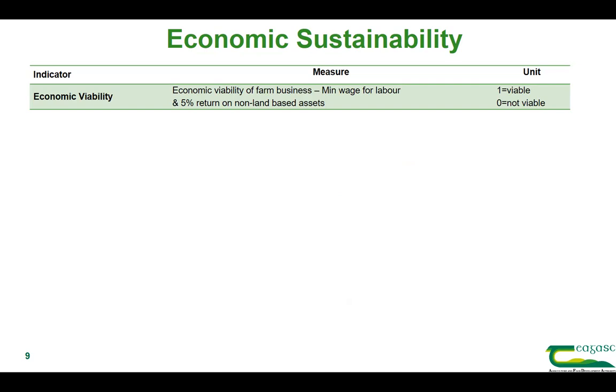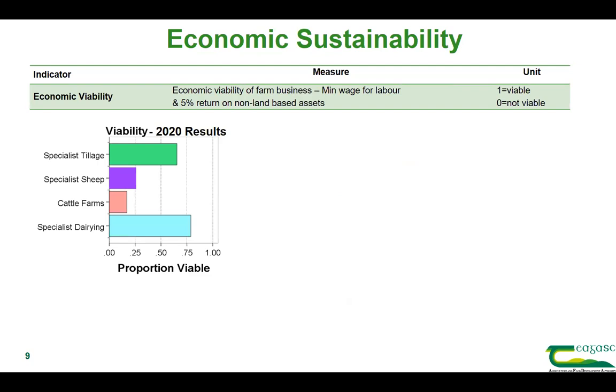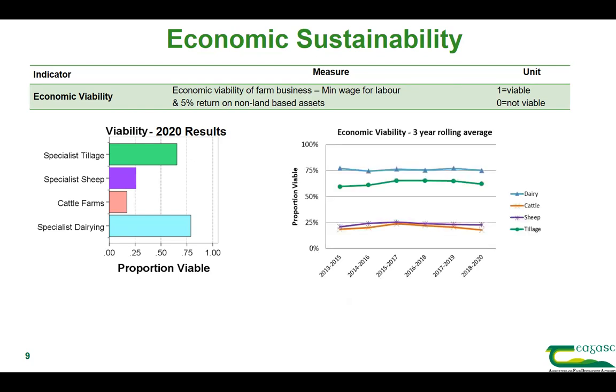So in terms of the economic viability, then as I said, a farmer is viable if they can return the minimum wage plus a 5% return on land-based assets. And in 2020, nearly 80% of dairy farms are meeting that bar. It's about 65% of tillage farms, 25% of sheep farms, about 17-18% of cattle farms. And again, that's not a new story.